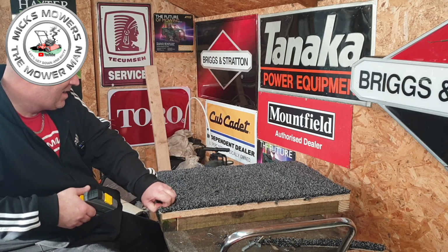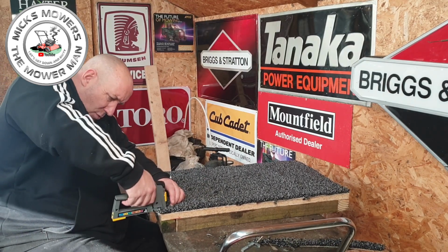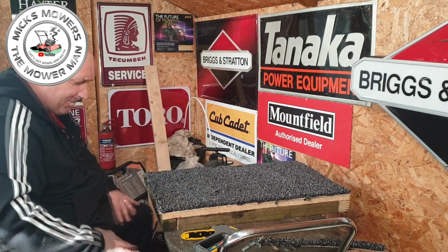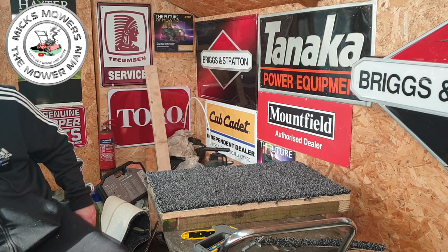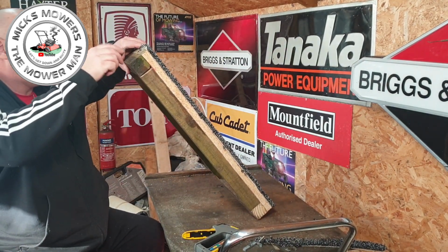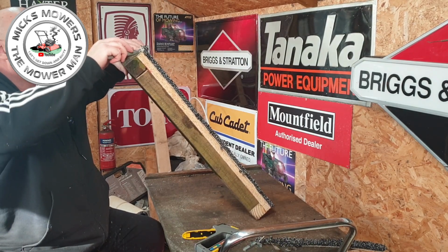Don't lie on it, Pip. Come back out, Pip. It's quite thick, that corner. Right, so now, last thing to do is just have a bit of a trim up where we can. It's just that edge here I want to tidy up, if possible. That's it.